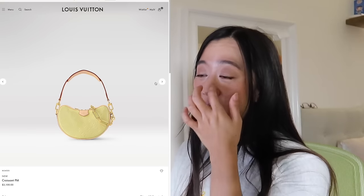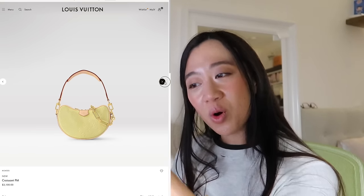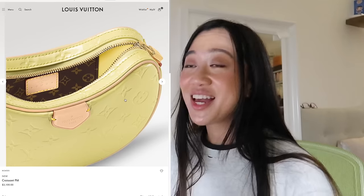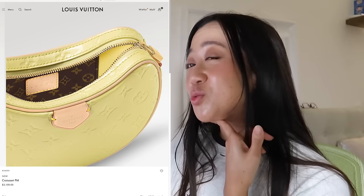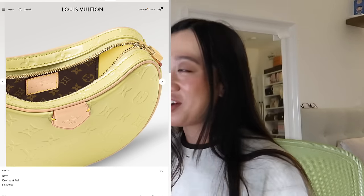And I do like this yellow. I wish the yellow wasn't as lemon lime yellow. I wish it was more pastel yellow, because you can see the lemon lime undertones. I actually do want to add a croissant bag to my collection. I don't know if I want to go the vintage route or $3,000. I can't. Not for a tiny bag, $3,000. I just can't do it.